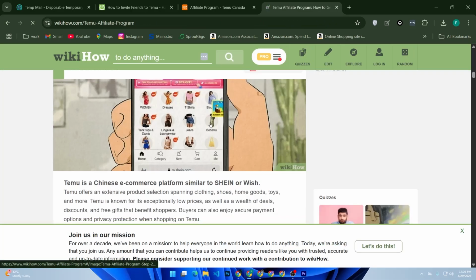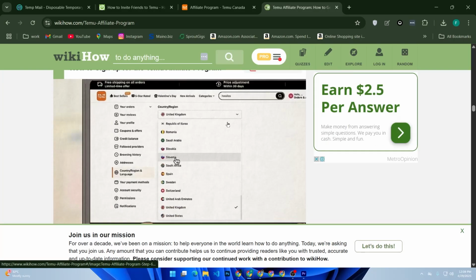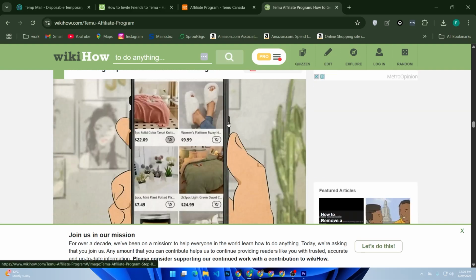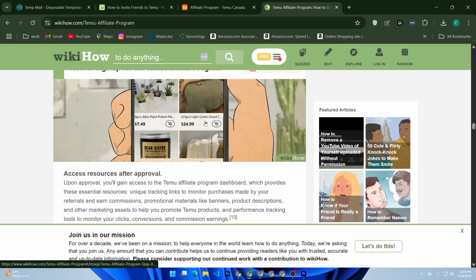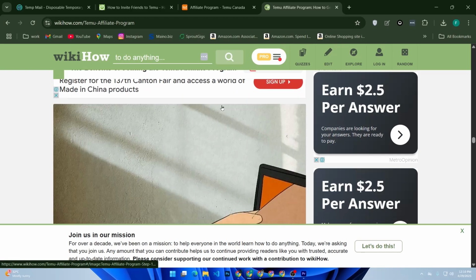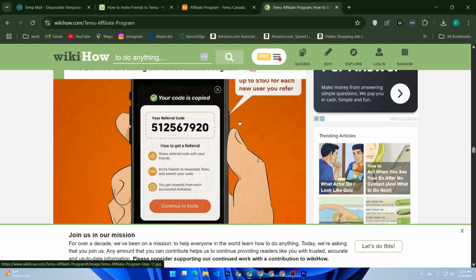Now you can see here, after creating an account, select your country, then choose a product and copy that link, paste link, earn balance, and paste it on your social media like Facebook, YouTube, or any other platform. You don't need a huge audience.